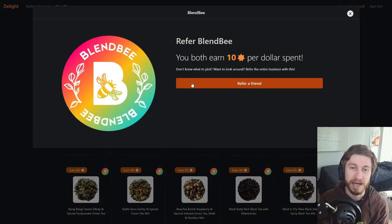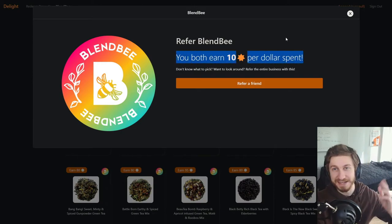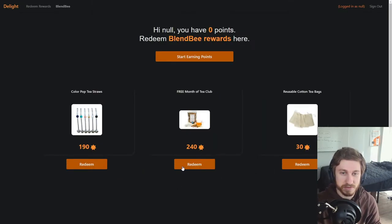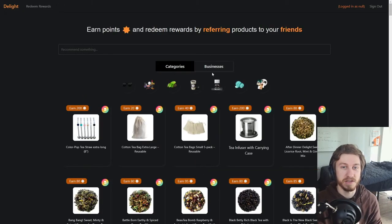So we shifted that and added this business button. Don't know what to pick? Do want to look around? Refer the entire business with this. And so this gave them an opportunity to just say, I don't know, buy anything. And this got really good responses. On top of that, we got a bunch of different comments on how we actually get the rewards through, what the point system looks like, and whether or not it's accurate. And so we made a ton of changes there.